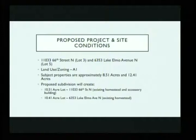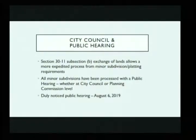The properties that are affected by the proposed request are located at 11033 66th Street North, which is defined as Lot 3. It is part of a platted subdivision, and 6353 Lake Elmo Avenue North, which is Lot 5 in the same subdivision. The land use and zoning are guided and zoned A1. The subject properties in their current configuration are approximately 8.51 acres and 12.41 acres. And the proposed subdivision essentially takes 2 acres from the larger parcel and gives it to the smaller parcel. That's a pretty easy, quick, and dirty way to explain it. Essentially, we end up with 2 10-acre parcels plus some change.